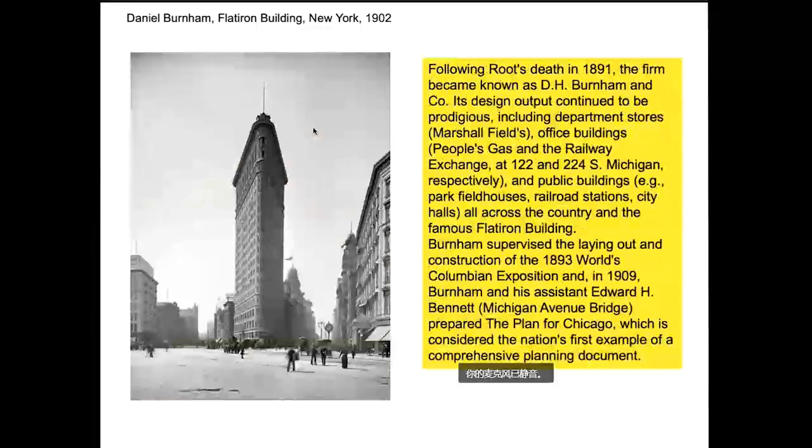Daniel Burnham is the author of the Flatiron Building in New York, a triangular-based skyscraper built in 1902. It's 22 stories high, constructed on a steel frame that was pre-cut, allowing the building to be raised quickly, and clad in terracotta.